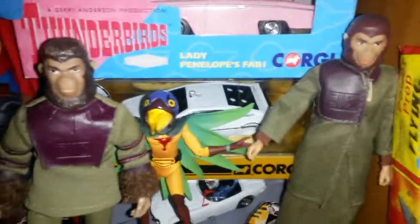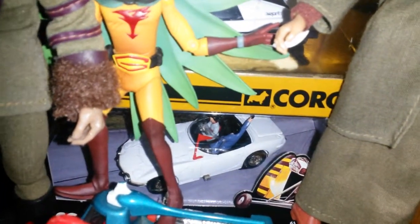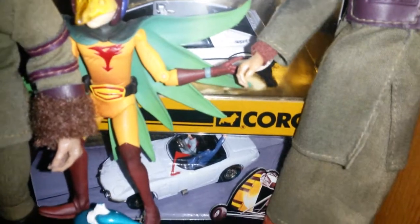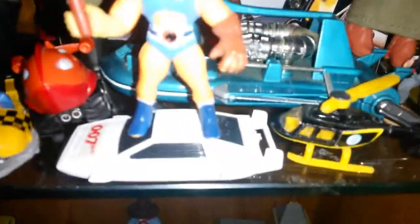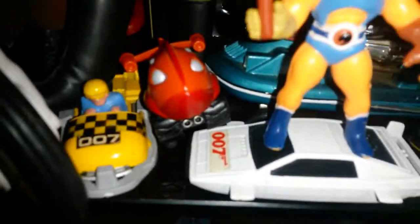And here we have my Mego Planet of the Apes, a couple of James Bond vehicles there, the Lotus and the Toyota. They've both got firing mechanisms, so they do the same as the originals. Same again with the Joe 90 car, an original Thundercats figure, a couple of Corgi Juniors there, brilliant. That's a reproduction bumper, but I don't care. The rest of it's not.